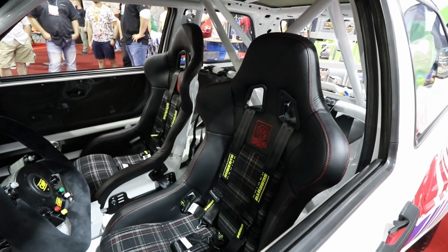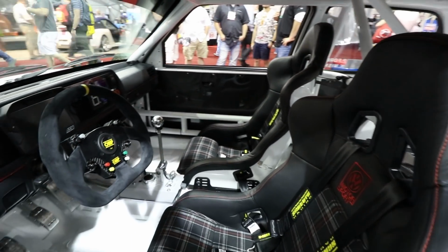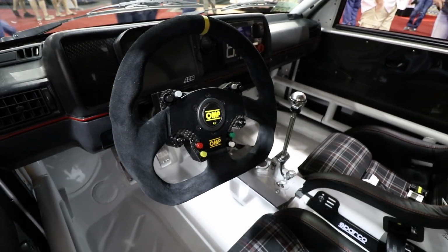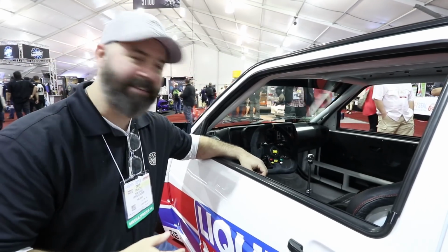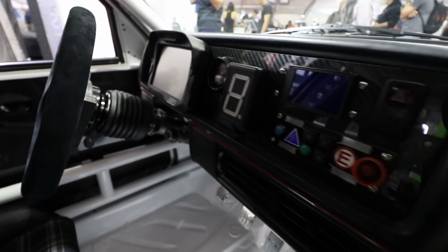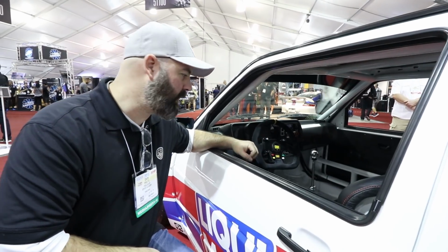The interior in this thing is pretty incredible too. He's got a Wi-Fi steering wheel, which kind of blows my mind. Apparently, all the functionality in the car can be controlled through the steering wheel, and when you disconnect it, it shuts all of that off, so everything's locked down. You literally cannot start this car without the steering wheel in place, so it's a pretty neat feature. You can see it's got an AEM CD7 dash inside, and it's all AEM sensors, so it's all AEM controlled, which is pretty neat to see.